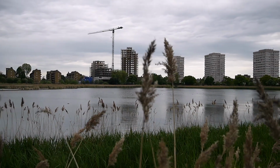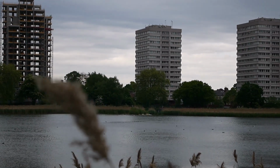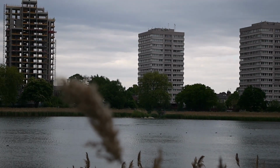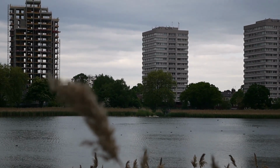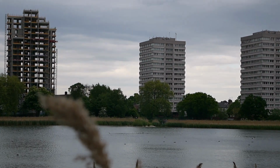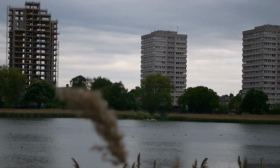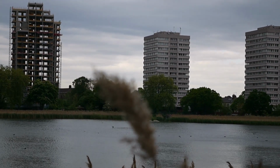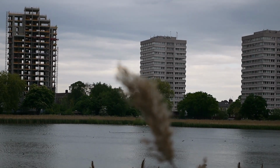So this reservoir here is fed by the New River. And then water from here is fed into the reservoirs at Walthamstow via a conduit which you won't be able to see on this image here, but it's just below that middle tower block. The tree in front of it, at the bottom of that tree, is the opening to a little conduit which flows beneath the streets all the way down to Walthamstow.